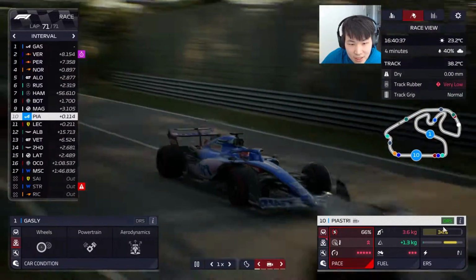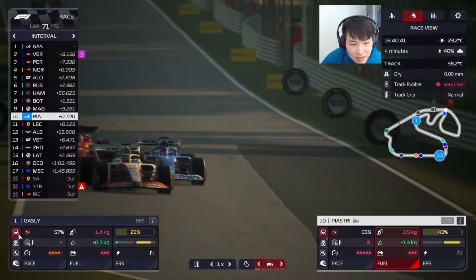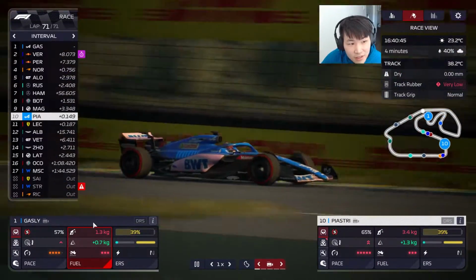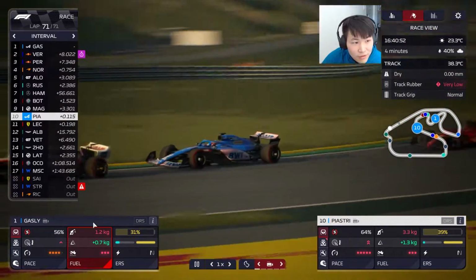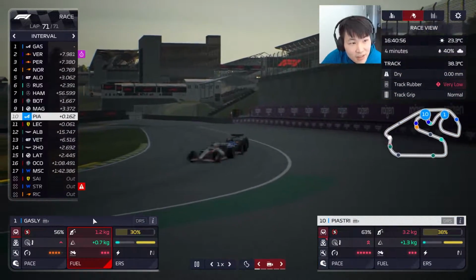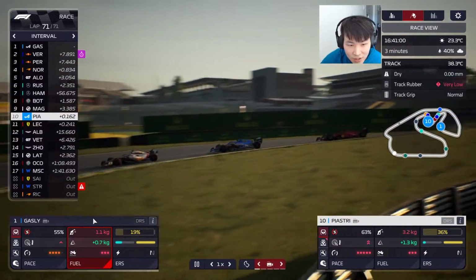Come on. Let's get this Haas up the inside. Stick it. He's too scared. Scaredy cat. Good job. Keep pushing. Come on. Let's get this guy. Make the move. Not that many points, but still. The real talent difference is showing, man.